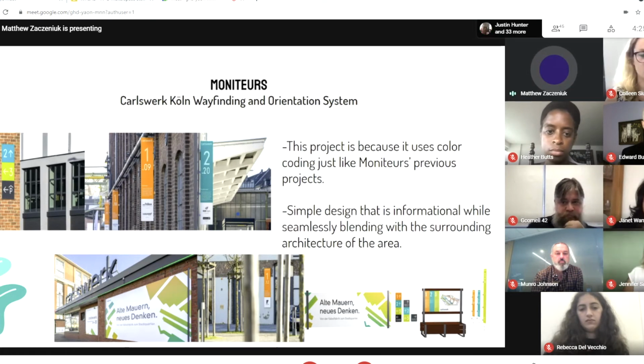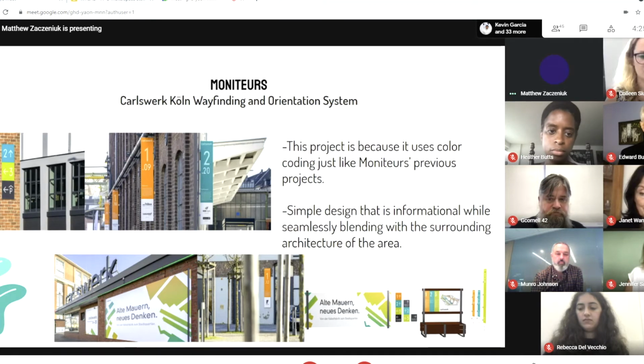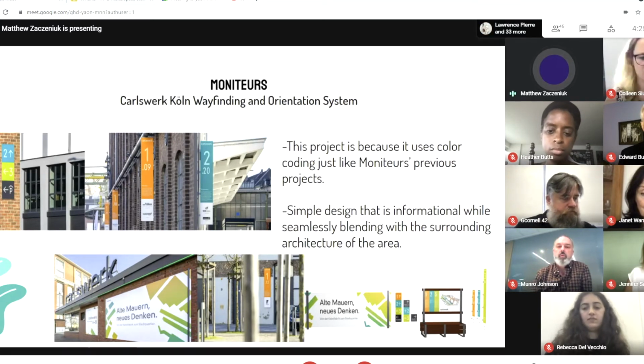It just helps people get around better without actually taking away from the experience that you would get while walking around. And on the bottom, you can see the different ways that they use signage to help get people around, such as kiosks, blade signs, and posters.